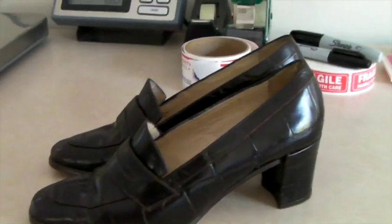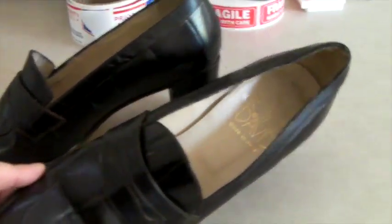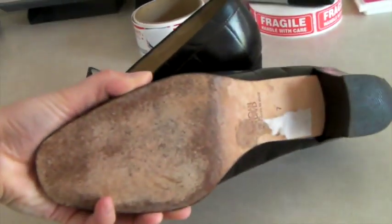This is a nice pair of women's Joan and David loafer pumps. Joan and David, leather soles, and they sold for $50.